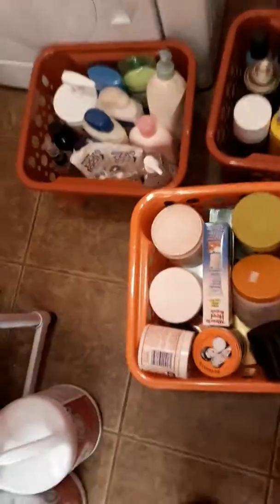Okay, this is all my products I had up on my bathroom cabinet. So then let me show you what I'm doing this time of morning. I empty the whole thing. I'm wiping it down. I'm spraying it. I'm going to clean this, and I'm going to put some more different things right here.